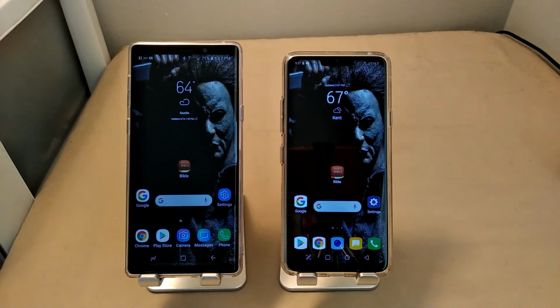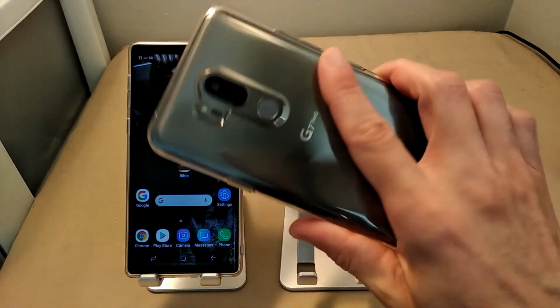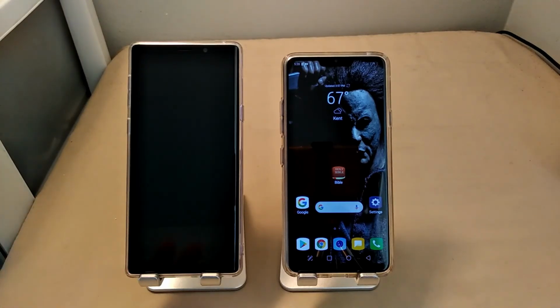The G7 ThinQ is smaller, it's lighter. Not everybody's going to want a 6.4-inch display. The Note 9, it's a little bit heavy. It can get kind of cumbersome at times. The 6.1-inch display on the G7 ThinQ here, you see how easily that fits in my hand. It's very easy to navigate. The phone is nice and thin and narrow. So some people are going to gravitate more towards the G7 because of its size and how lightweight it is and how it can easily fit into your pocket, as opposed to the Note 9. So the G7's got that going for it.